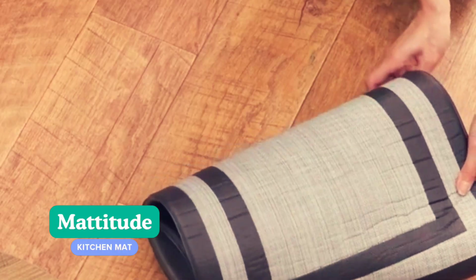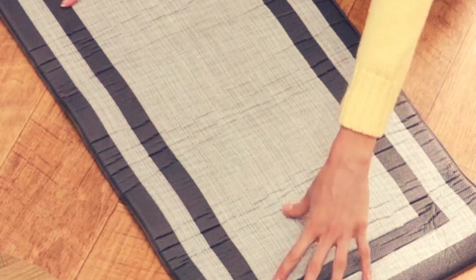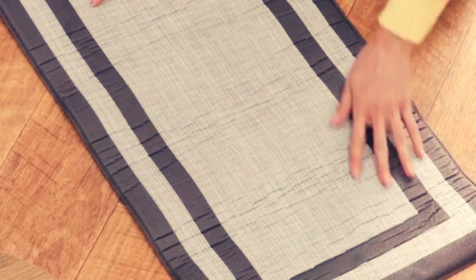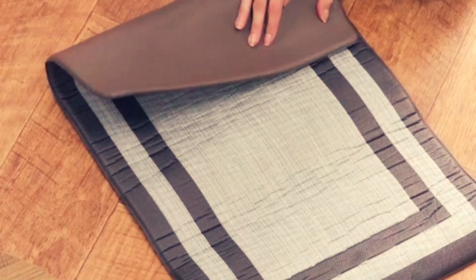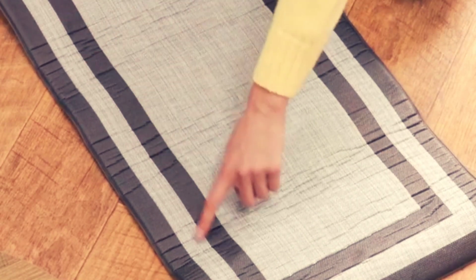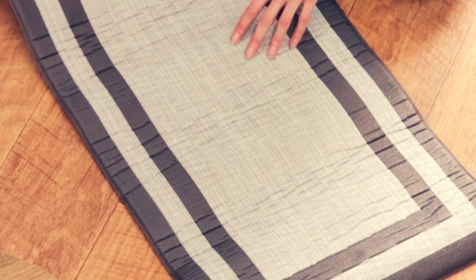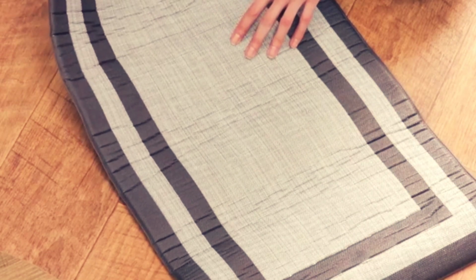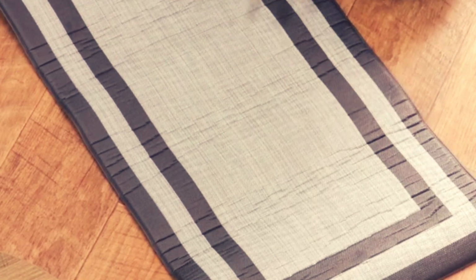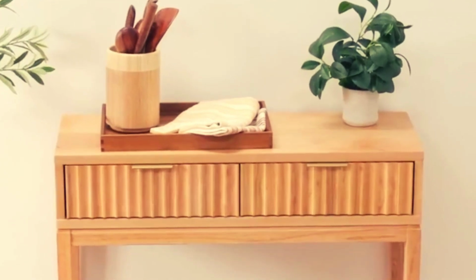Number 10. Mattitude Kitchen Mat. The Mattitude Kitchen Mat, a set of 2, offers cushion anti-fatigue support in black and gray color. These waterproof rugs, made of PVC, feature a fade-resistant geometric pattern, with dimensions of 17.3 by 47 inches and 17.3 by 29 inches. They are easy to hand wash and maintain. The ergonomic design provides a comfortable standing experience, while the non-slip backing ensures safety by keeping the mats in place, making them ideal for kitchens, offices, and more.